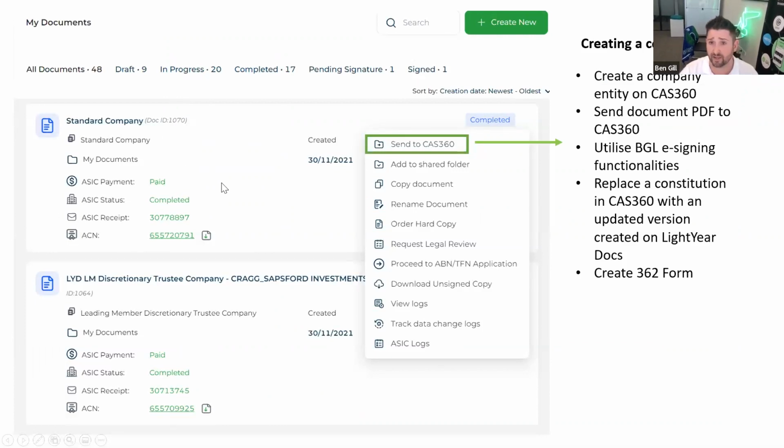If you've never created a company in LightYear Docs, you'll have the ASIC payment status completed, the ACN, the ASIC receipt. So then you'll have your next step. Daniel's going to run through how you can create a company in CAS in a minute. Then we can send the PDF document to CAS 360. Then you can utilize the e-signing through FuseSign.